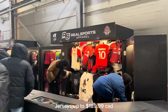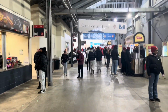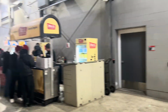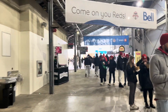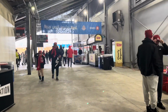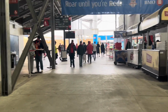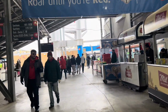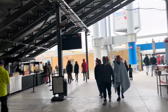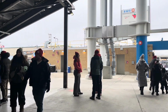And there's a real sports apparel booth. Jerseys can go up to $189 Canadian. Scarves are roughly around $40 to $50. There's a Mill Street Brewery. And it looks like to the left of us there were some water fountains, but those are currently covered up. And some more beer stands here. So definitely no shortage of food and beverage options as we scale the lower bowl area on the East End.